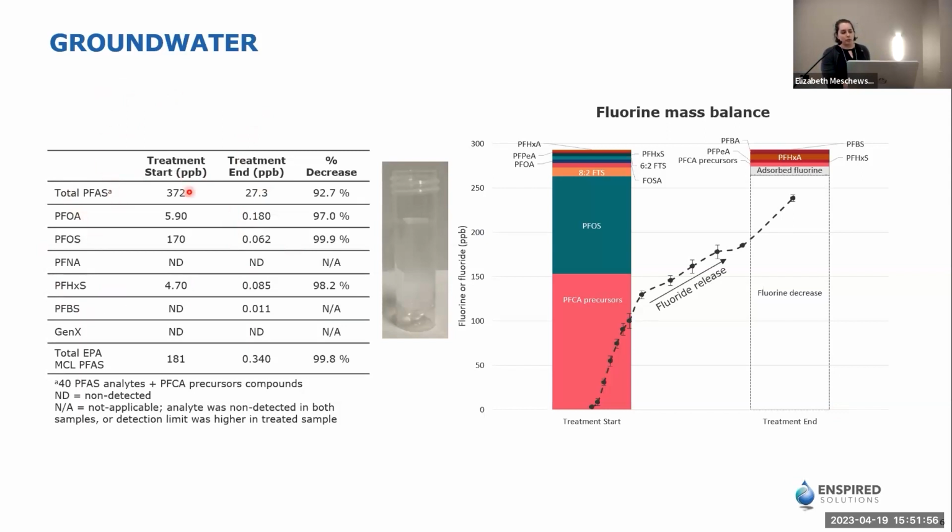So for this groundwater sample, we started with 372 parts per billion of total PFAS, and over the course of treatment, degraded by over 92%. The 6 compounds I've pulled out here are the 6 that are on EPA's new MCL list, because those are the ones that a lot of people are paying the most attention to at the moment.